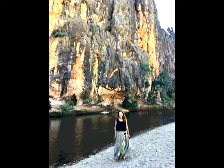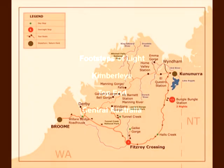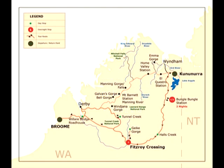Okay, so you can see from the map here, probably not quite in the middle. You'll see Winjana Gorge is there. The previous talk was on Winjana Gorge, and then you'll see the Tunnel Creek National Park and Tunnel Creek. It's sort of north and a little bit east of Fitzroy Crossing, about 180k from Derby, I think. Pretty terrible road.